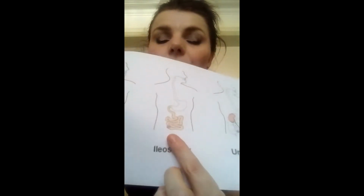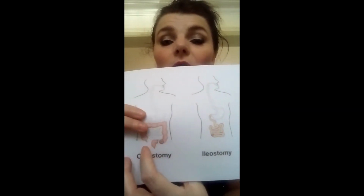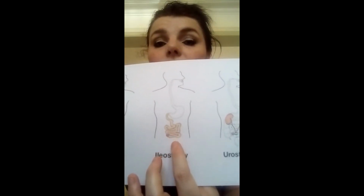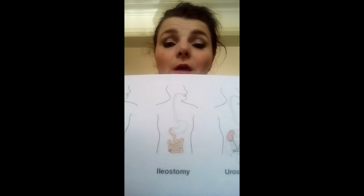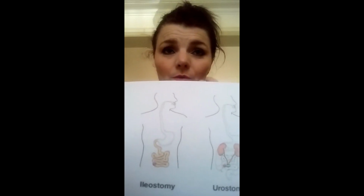Now, the second type is an ileostomy, which affects about 45,000 out of that 120,000. So less common than a colostomy. But an ileostomy, you can see here, affects actually the small bowel, which comes directly down from the stomach. So it connects the stomach with that large bowel that we've just talked about. So in the small bowel, this is where you've got food that is not quite as digested. If you look at the contents of an ileostomy bag, it's actually a lot more acidic and more liquid than with a colostomy bag.